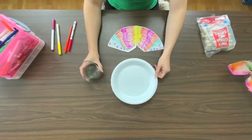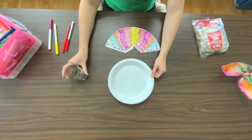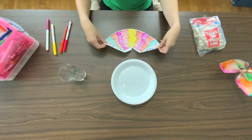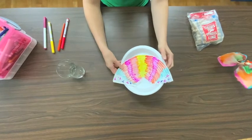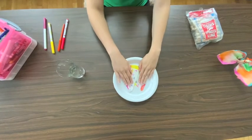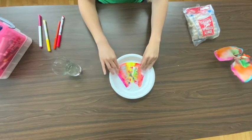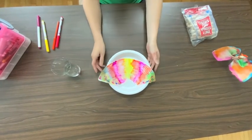Add a small bit of water to your plate. Just a little bit. Let it move around. So you have a couple droplets everywhere. Take your wings and gently place them on. Allow the water to move, and you can watch the colors move around. Allow everything to soak in. Open up and allow time to dry.